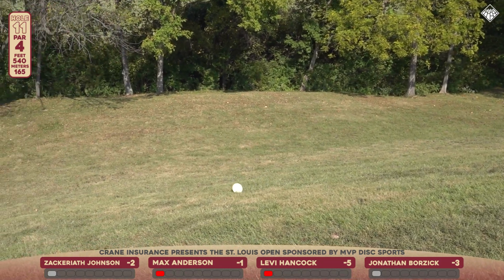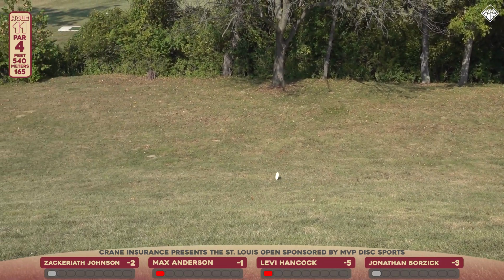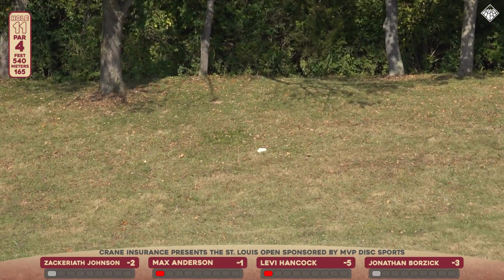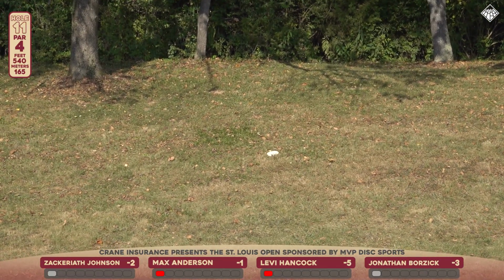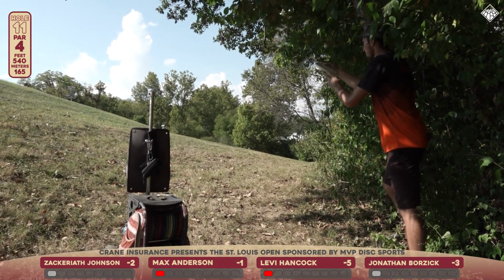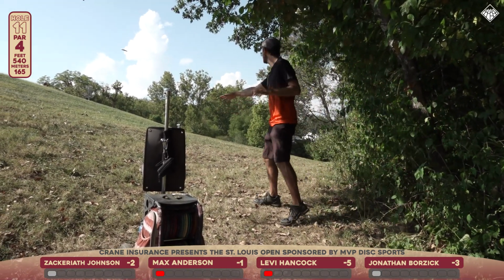And there's the hill. Yeah, these tricky greens. That's going to be way down there. He's nowhere near the basket. Yeah. He's throwing another upshot. And you can't even run it. There's water on the other side of that little mound, so you've got to lay up.